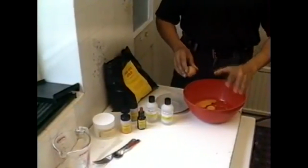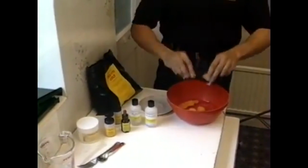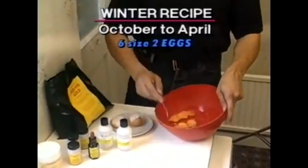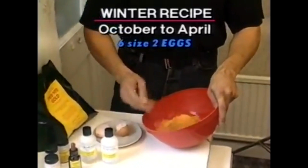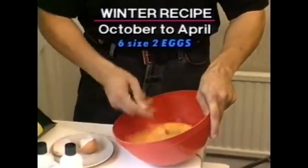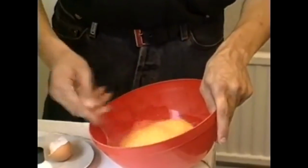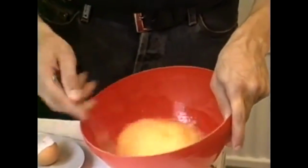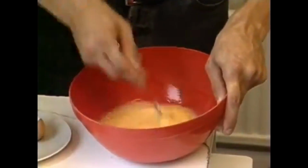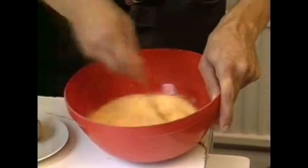First of all, crack the 6 eggs in the bowl like that. When you've done that, beat the eggs up. Now some people do in fact use a blender. In fact, I've found that a blender can put too much air into the eggs, and that actually can cause your bait to float. So just use a fork, and when I talk about a fork, I mean a sturdy fork.